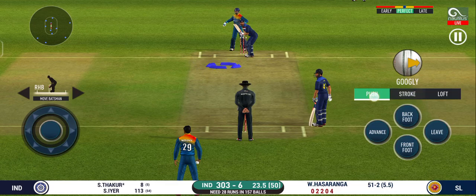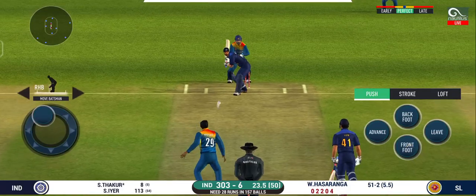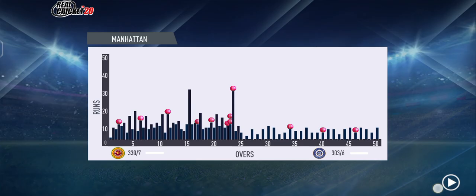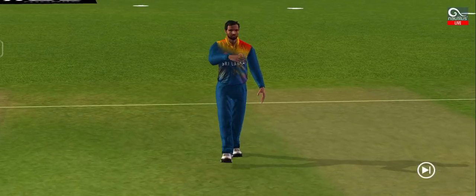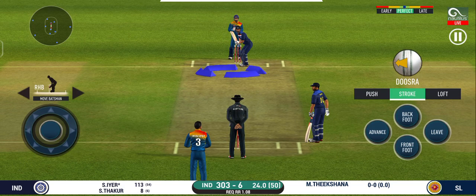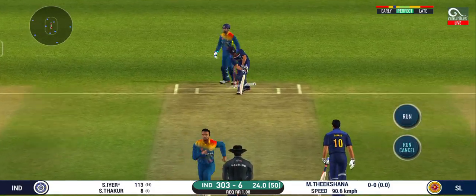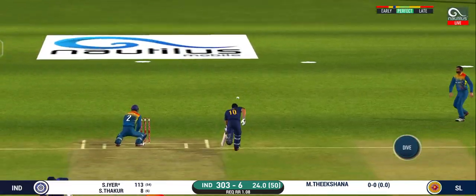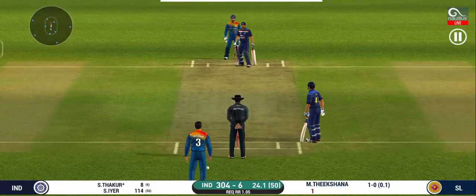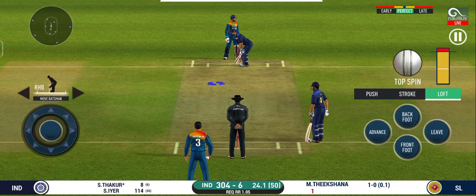Here we go. Wonder where the next one is going to fly. That's hit straight to the fielder. Change in bowling here. Spinner into the attack now. The bowler will have to be extra careful of the line he bowls to this field. That is a huge appeal. Bowler thinks he's got the batsman, but the umpire thinks otherwise. There is a fielder at cover.